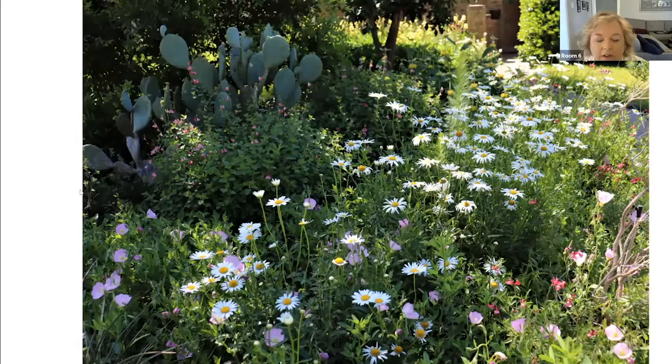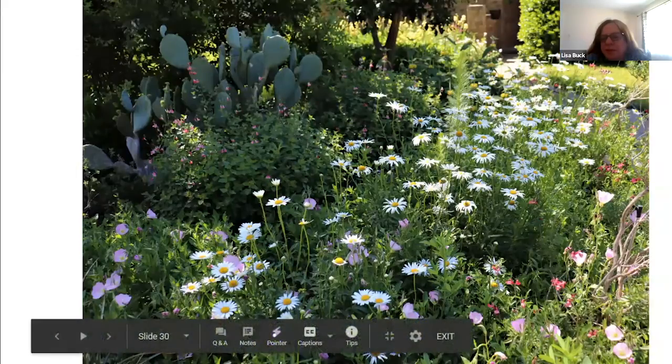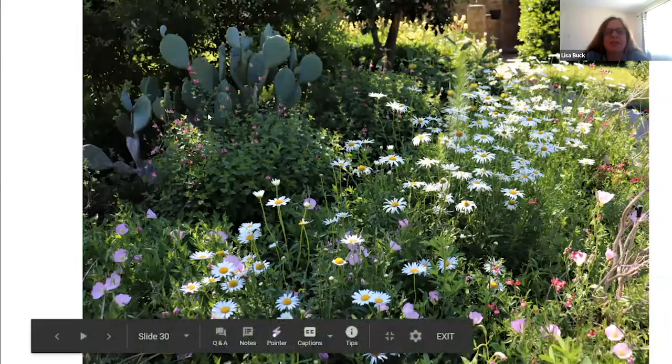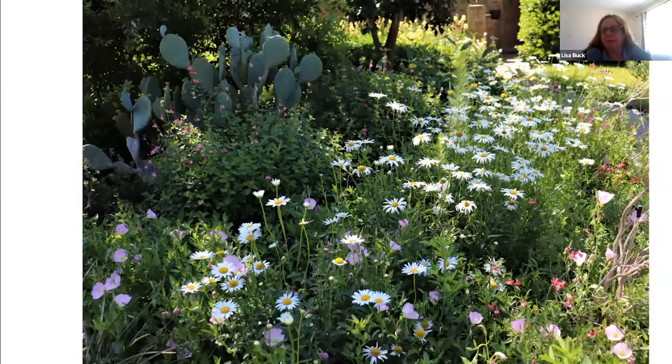And what are the little red flowers in between the primrose and the daisies? It could be more autumn sage. This is autumn sage over here. And it could just be the redder leaves of the primrose.